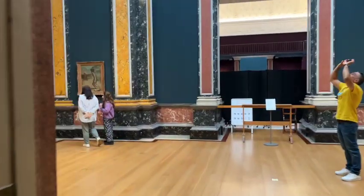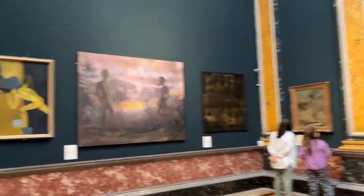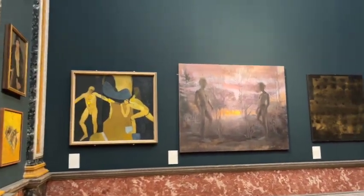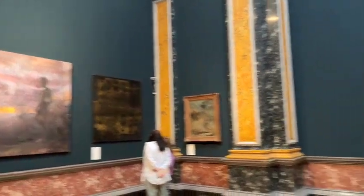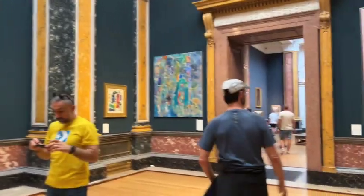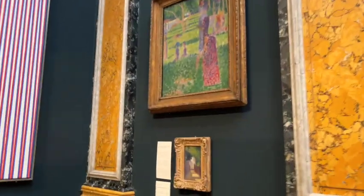I think some of the museum is closed because they're installing an exhibit. And this is different. What a contrast. I think they skipped over, you know, realism. That's how a lot of museums are. They skip over. They go from extreme ancient to extreme modern.